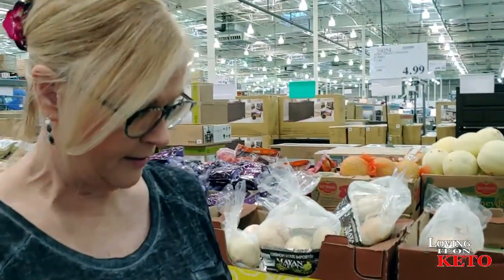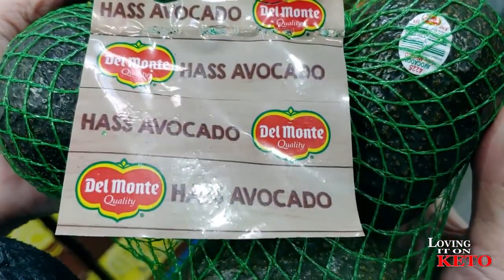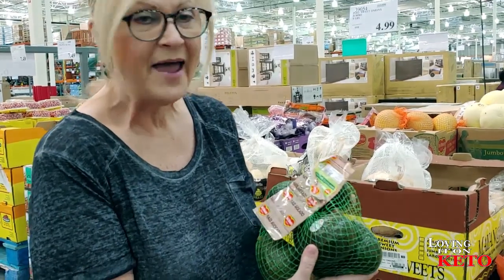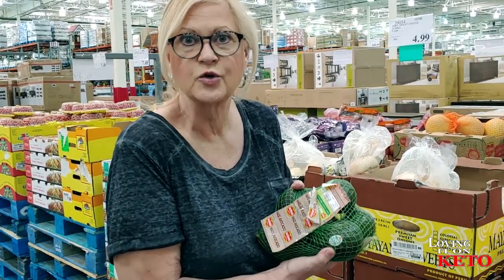They've got 6 avocados for $5.99, and these are the large Haas variety. You guys don't need to look for organic avocado because it has a thick peel to it. When you eat just the meat, you're not getting the nasty stuff. And you can freeze avocado. If you buy a bag like this and you think they're gonna spoil, you can peel them, cut them in half, put them on a baking sheet until they freeze, take those off, put them in a Ziploc baggie, and then pull them out as needed. So they do really well frozen.